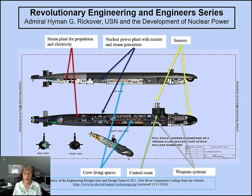Hi, hope that everybody is doing well. What we have pictured here is a Virginia-class fast attack nuclear submarine. Now, the reason that I'm showing this is that this article relates to the development of nuclear power, first for submarines like this and then later for commercial power plants.